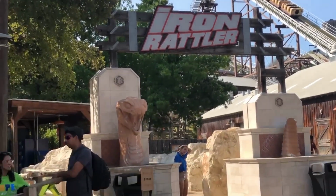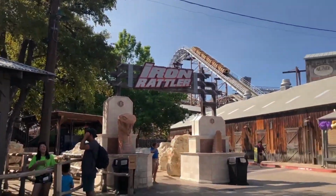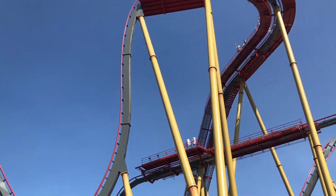And also, Iron Rattler's closed, so hopefully that opens later today. I want to get at least one more ride on it. I don't know. Maybe I'll do Dr. Diabolical while I'm over here. Use my Flash Pass for it.